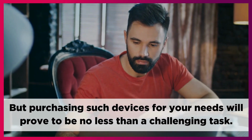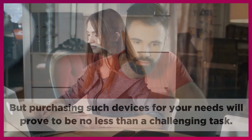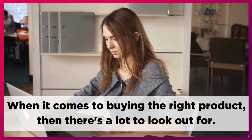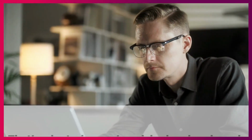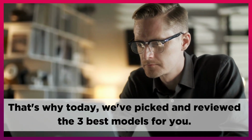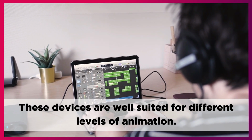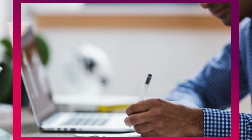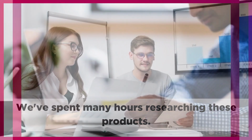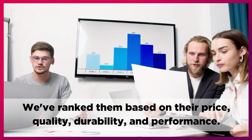But purchasing such devices for your needs will prove to be no less than a challenging task. When it comes to buying the right product, there's a lot to look out for. That's why today, we've picked and reviewed the 3 best models for you. These devices are well suited for different levels of animation. We've spent many hours researching these products. We've ranked them based on their price, quality, durability, and performance.